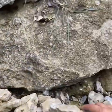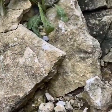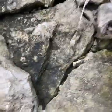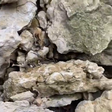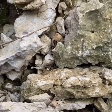I'm back at a local park by my house. There's fossils everywhere here. Everywhere you look. It's amazing to me. I don't know why it doesn't get boring, but it doesn't. Hoping we'll find something cool. I left a piece here last time, but look at all that.